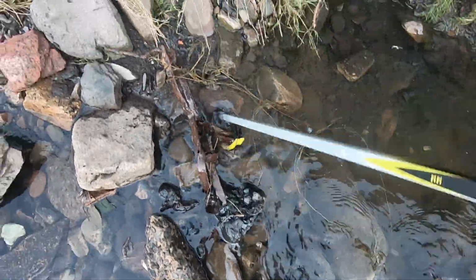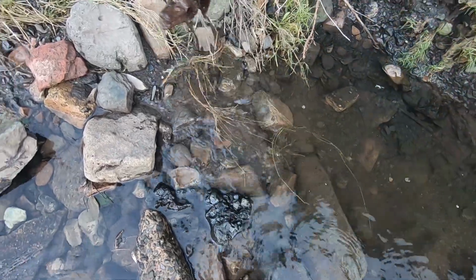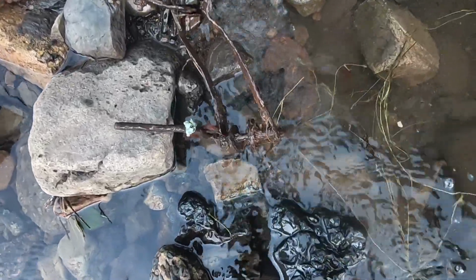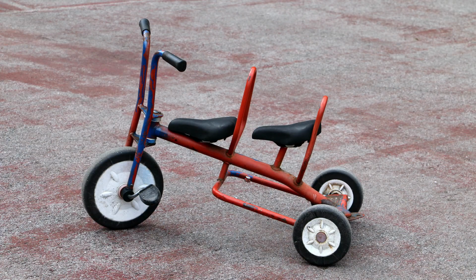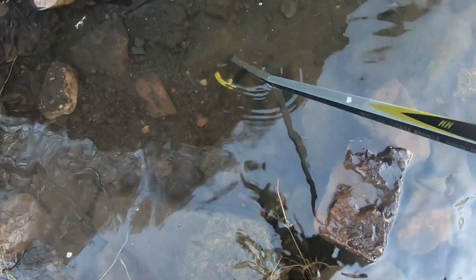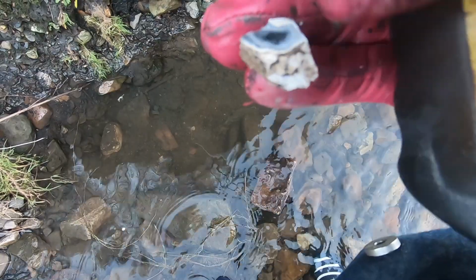Right, that looks like the front of a scooter or a bike. Or is it? No, wait a minute. It could be, yes, there are the pedals. So that's a child's bicycle or tricycle from probably the 50s or 60s, I'd say, by the age of the things we're finding here. What's that? Is that a piece of pretty ceramic? Oh yes, it's only a tiny piece, but that's nice.